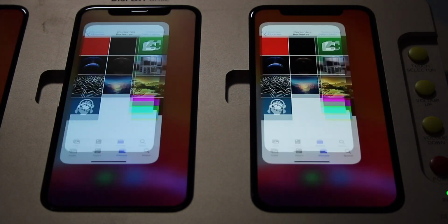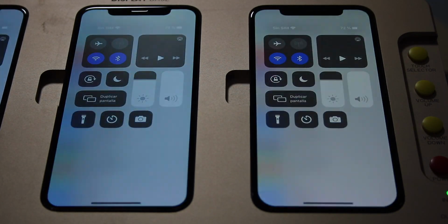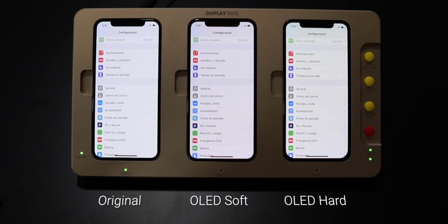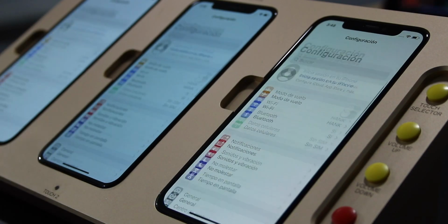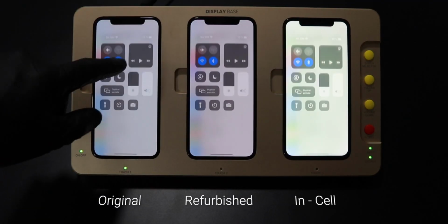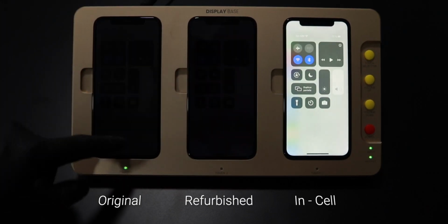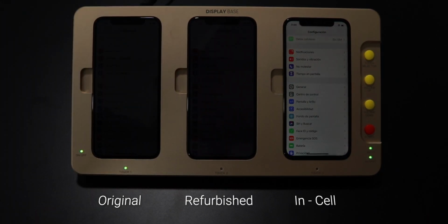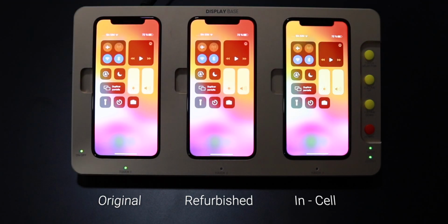In addition, it's superior to the Hard and its brightness is more uniform regardless of the angle from which it's viewed. Oled Hard. When viewed strictly from the front, its difference from the original might not be very noticeable, but when you look at it from the sides, it can be quite opaque compared to the original and even compared to the Soft. InCell. The backlight panel does a really good job in providing brightness, almost matching the original, but it's only when you're head-on and indoors. If not, you may not be able to see your content very well.